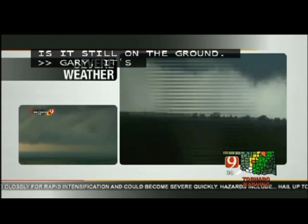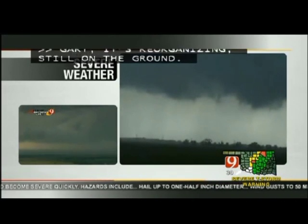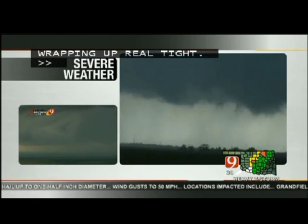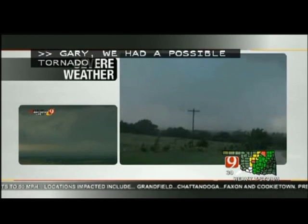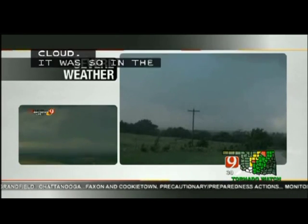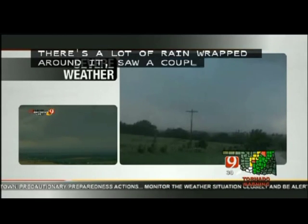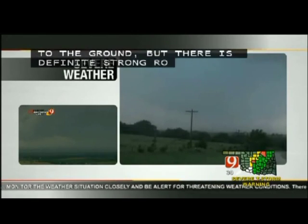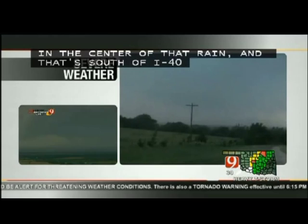Val, what do you have? Okay, Gary, we might have just had a possible tornado touchdown with this wall cloud. It was so in the rain, it's hard to see. There's a lot of rain wrapped around it, but we saw a couple of times it looked like the funnel extended all the way to the ground. But there is definite strong rotation right in the middle of that rain, and that's going to be near I-40, just south of I-40, near and just east, I would say, of the first exit, that would be the Highway 281 exit, Hinton exit, Gary.